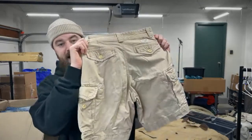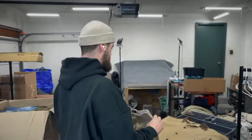Same sellers you bought the 3D knit sweaters from? No, this is a personal connection that I made, not a wholesale company.